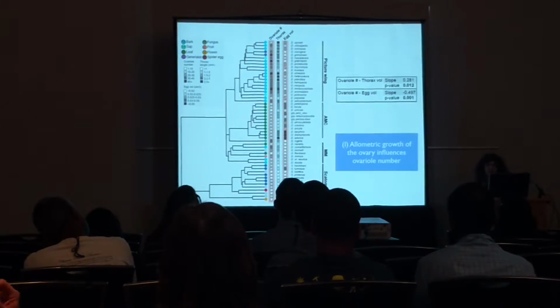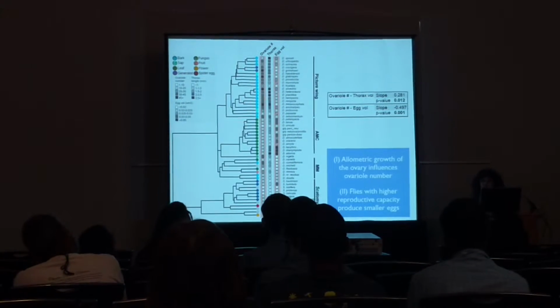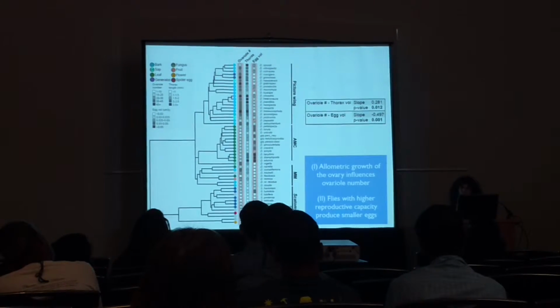We next looked at ovariole number and egg volume, so how large the eggs are, and found a significant negative correlation, suggesting that flies with higher reproductive capacity make smaller eggs, and there may be a potential trade-off there.